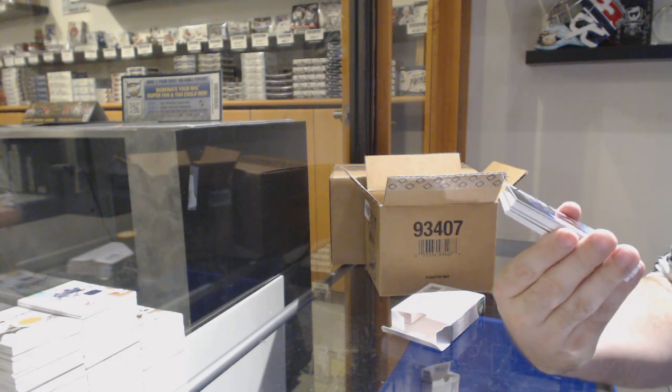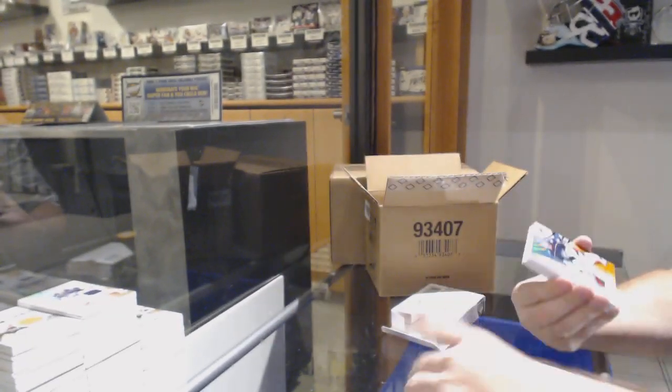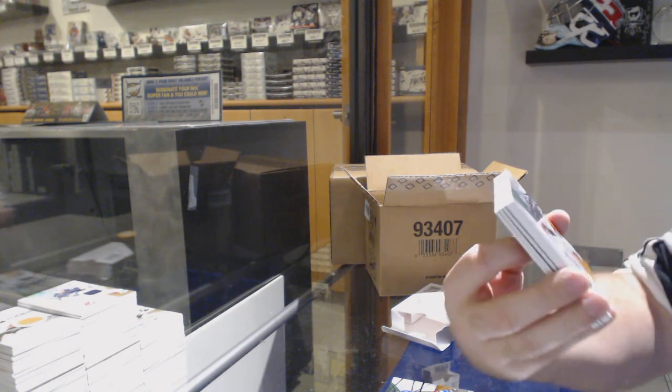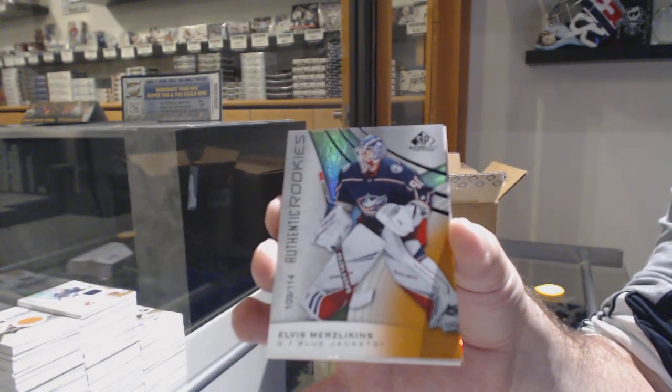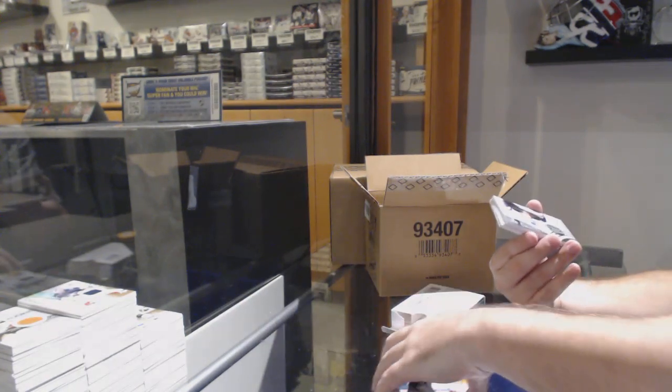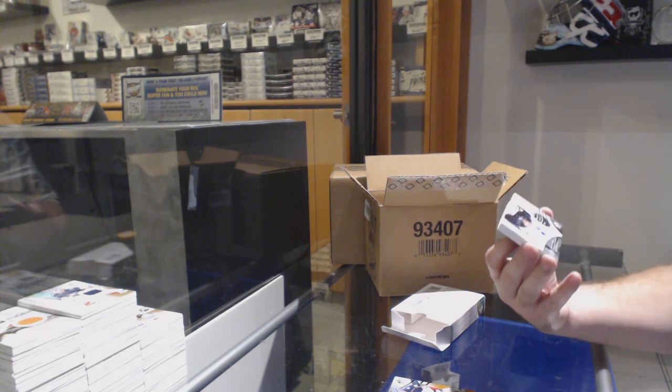We've got a 104 Mikko Rantanen orange base. 114 orange rookie of Elvis. Orange rookie of Elvis. Ooh, that's cool. We've got a Stanley. My voice almost died there.